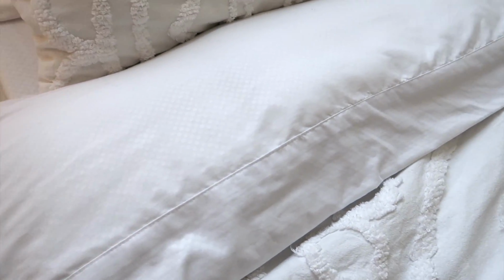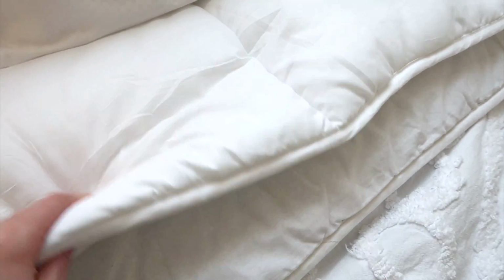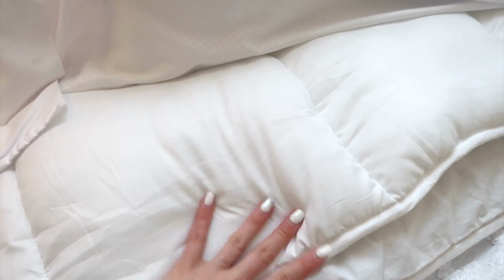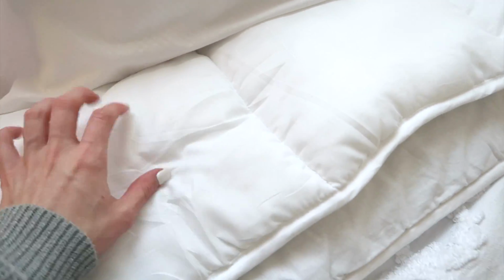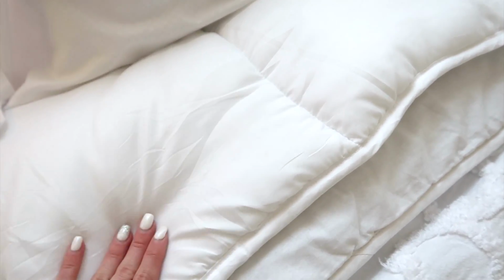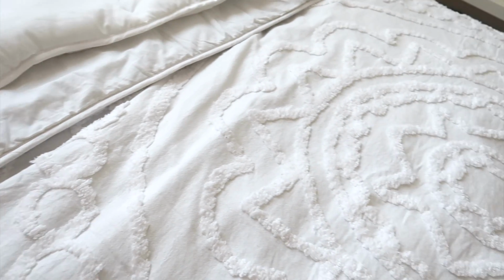I got these at Marshall's last year. They were like $20. And when I flip it over, here's my actual comforter that I was just telling you about that I absolutely love. I don't know if you can see how fluffy it is. The material is just so silky soft. I love it. And then I have my comforter on top of it.